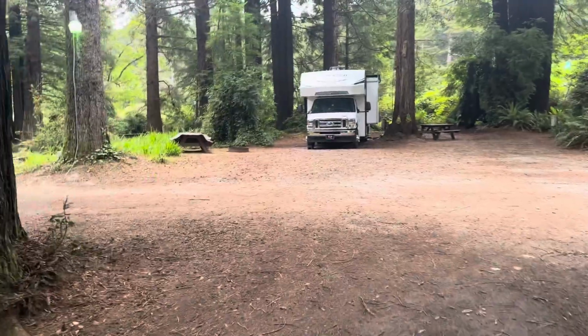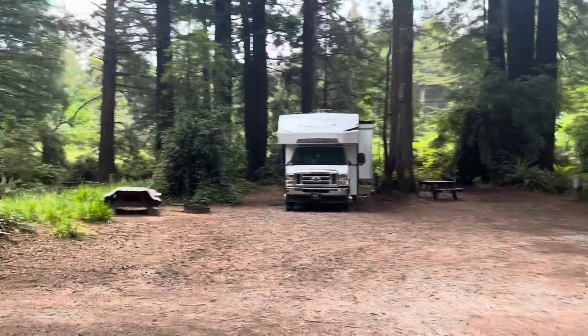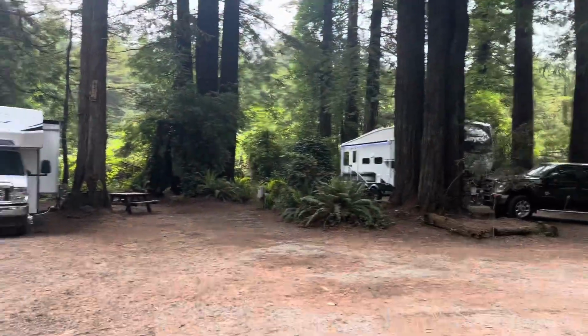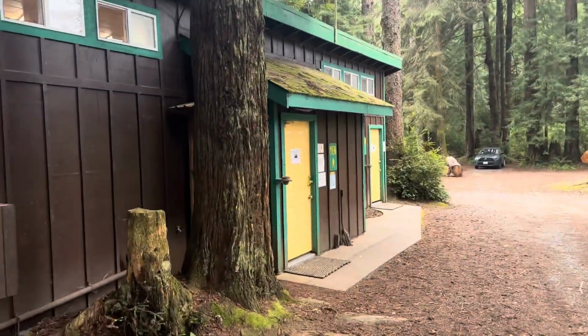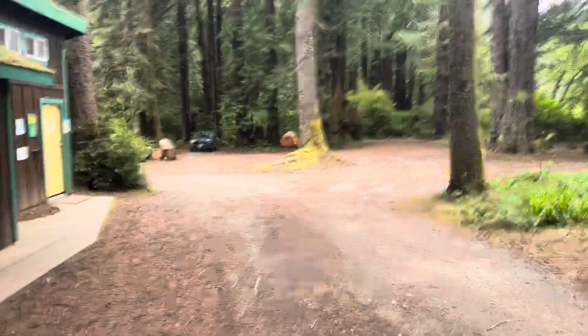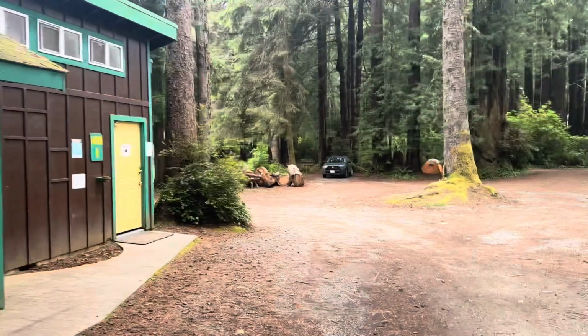So I'm kind of cutting through the middle. Yeah, this is a big loop, but all of these sites in here, I believe, yes, are electric and water only. No sewer hookups, and there's no dump station here. That would be a negative.